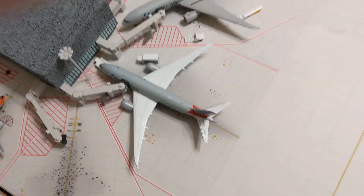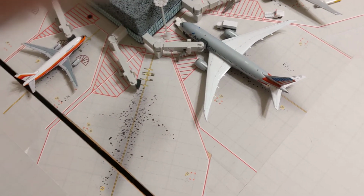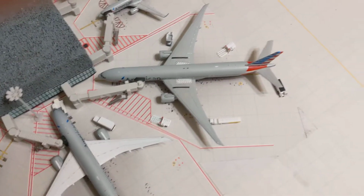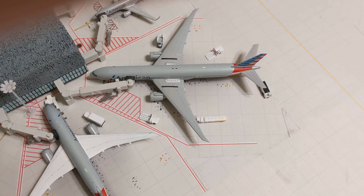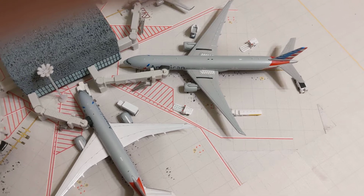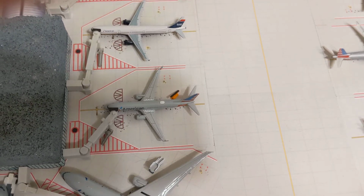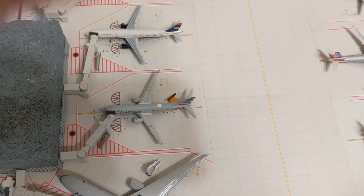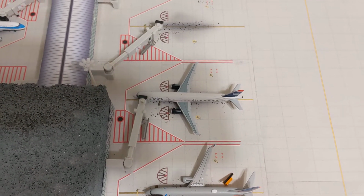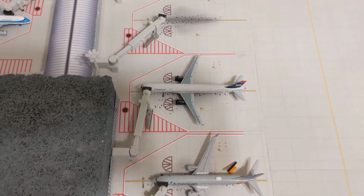Right here, the American 787-8, operating as Flight 374, just arrived in from Chicago O'Hare. Then we have the American 777-300, operating as Flight 137, just arrived in from London Heathrow. Right here, the American 738, operating as Flight 1794, just arrived in from DFW. Next to him, the American A321, and that one operating as Flight 814 will be departing for Philadelphia.